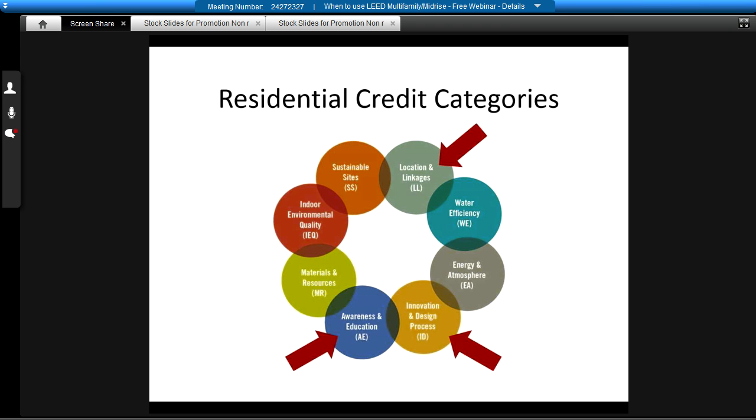In the LEED for Homes program, there are a few credit categories that are new, a little bit different for folks that have worked in the commercial space. They've broken out the sustainable sites category and added in a new one called locations and linkages. Also added an area called innovation and design and one called awareness and education.